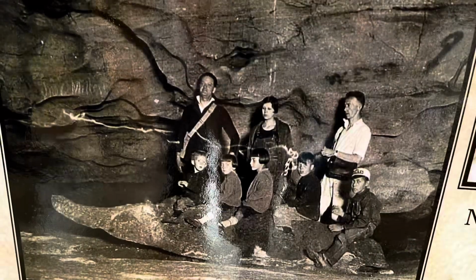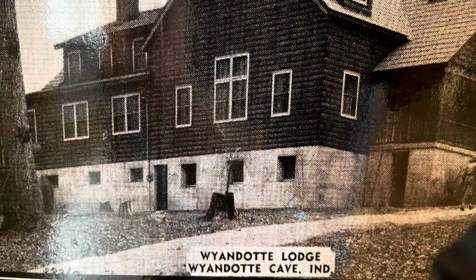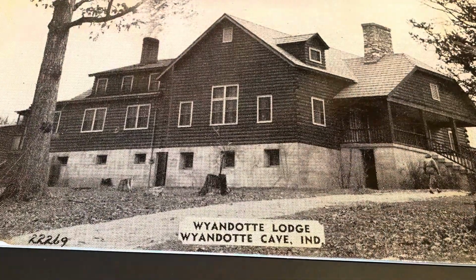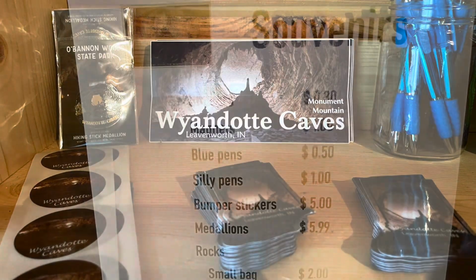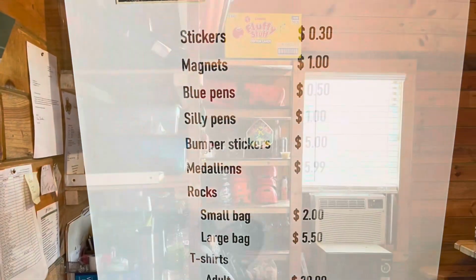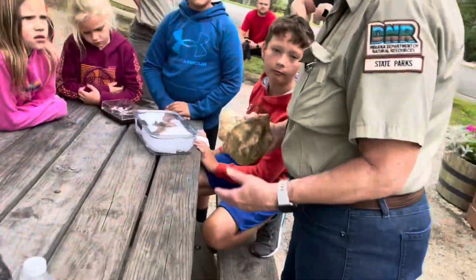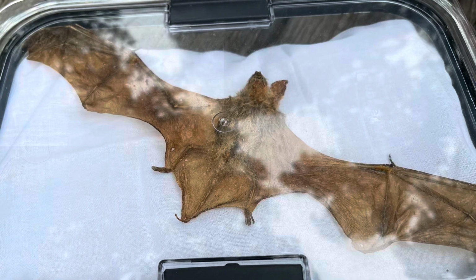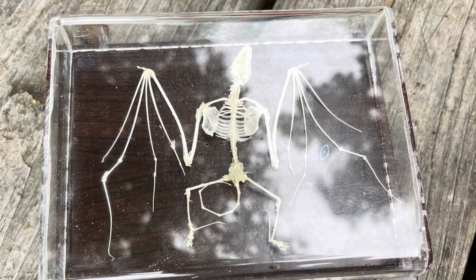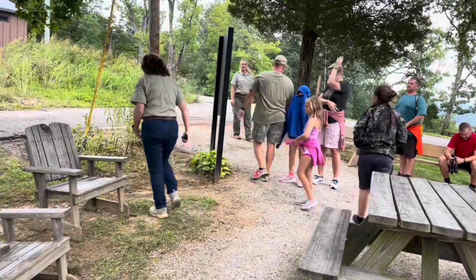There is so much history here. This land was owned by the Rothrock family for many years, and there was a lodge here on the property that ended up having to be torn down. We're hoping that someday they'll get the funding and the approval to rebuild this lodge. Prior to our tour, we were able to see and hold a bat skeleton and a stalagmite. So let's head on down.